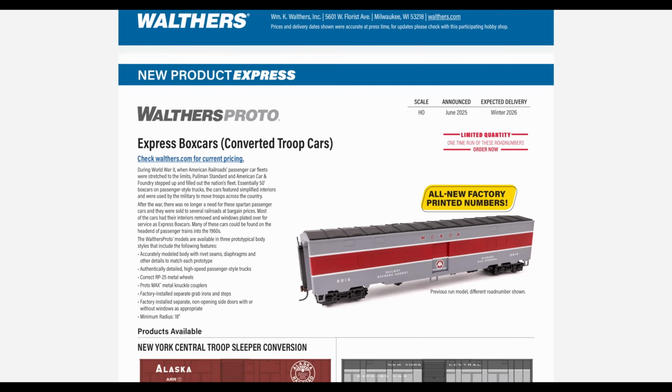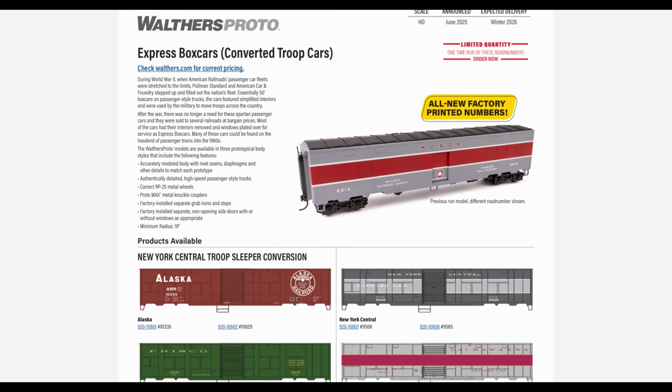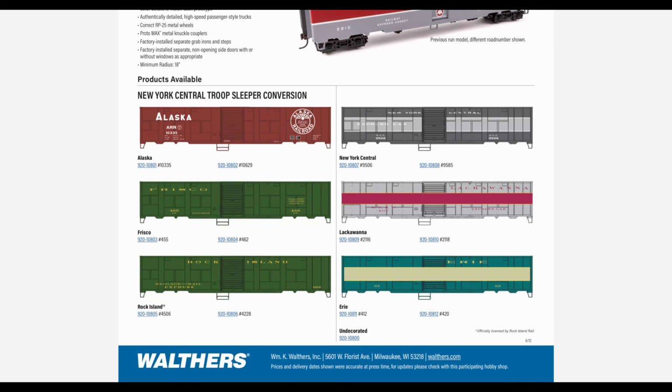Next model in the Proto line, a model I'm fairly excited for. These should deliver in winter 2026, but they are the Express boxcars, which are converted troop cars that were plated over. I do think these look absolutely amazing. First up, a batch of New York Central troop sleeper conversions, as well as an undecorated model here.